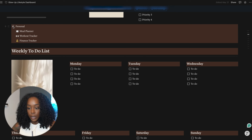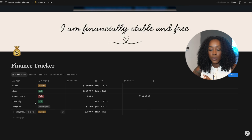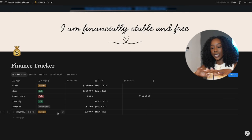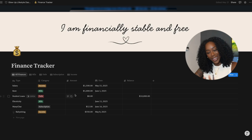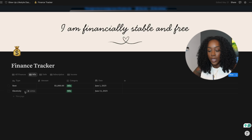All right, down here under personal, come to finance tracker. And this was just a template, okay? These aren't my real numbers, but you have the type, you have your category, you have your amount, you have your date, and you have your balance. So I actually don't have the income one on mine. I put that on here because I figured that would be more beneficial for you guys in the finance tracker. So you have your bills area.